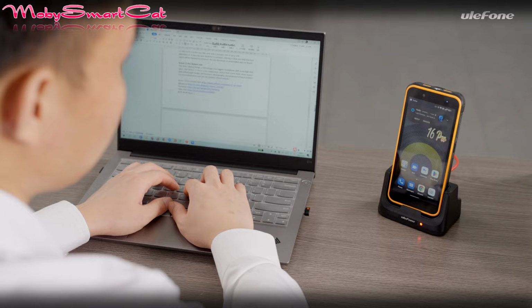Hey guys, Ulefone just announced its upgraded version of the PowerArmor 16 Pro, the PowerArmor 16S. Upon its release, the new phone impressed the rugged phone market with its 122 dB loudspeaker and the massive 9600 mAh battery, making it a great choice for outdoor camping enthusiasts.